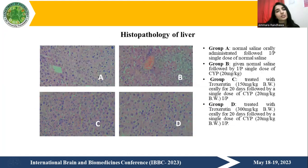Here are the results of histology of the liver. Here's group A, normal, my negative control group, and it has normal shape and size of hepatocytes. But group B, which was not given troxerutin and only the dose of cypermethrin, has very damaged hepatocyte cells, as we can see through the arrows.